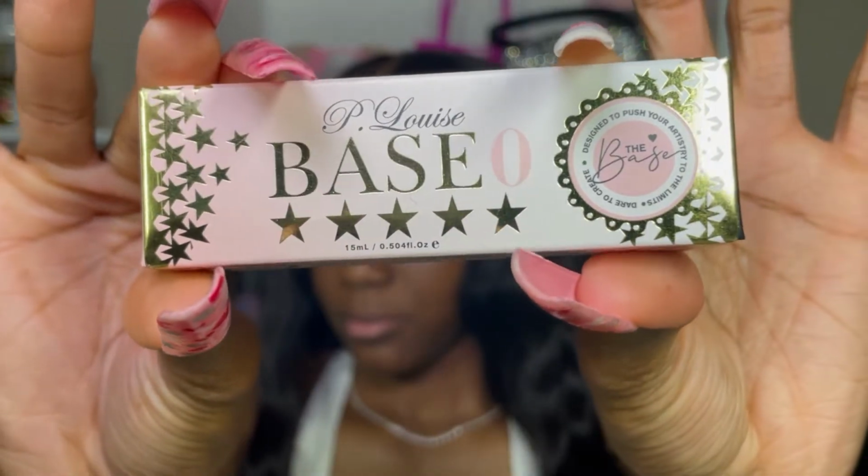Yes to the safe packaging. I'm gonna tell you guys what I got. I got the Plouise Love Tapes palette bundle. That was on sale, y'all. Got an eye base. I got 2 eye bases, and then, yeah, that's it. Here's one of the eye bases.